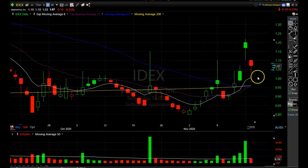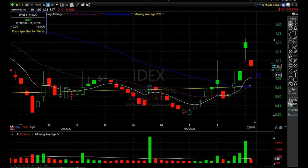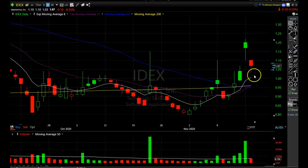Hopefully it comes down and hits my buy order at $1.02 or $1, but I think I might have put in $1.02. Oh gosh, I can't remember. I think I have it in at $1.02. Just missed my order. So I might be adjusting that to get in at a higher price. I was really hoping to get in at $1.02, closer to this 8-period exponential moving average. But that's how it goes sometimes.